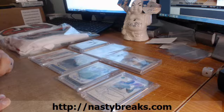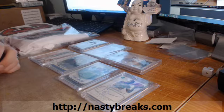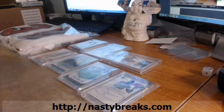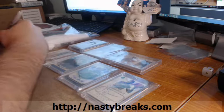Esper, you have first pick, sir. Yeah, Royals. We've done quite a few breaks tonight, and I've pulled three super fractors tonight. Three or four, I think. Esper takes the Davis.